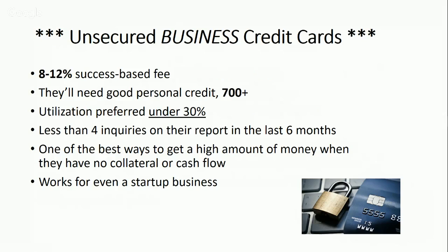How much money can they get? They can get up to $150,000 for this program. That's insane. You're talking about somebody getting up to $150,000. And yes, we see people over 100 grand in that range all the time. They get over $100,000, $150,000 in 0% cards. Perfect for a startup or business that needs to keep their payments low.